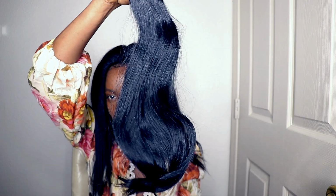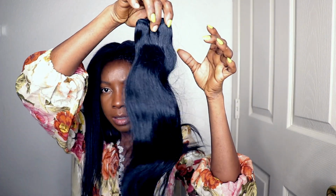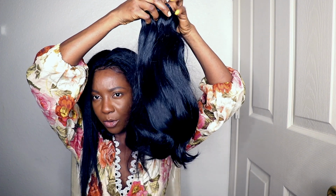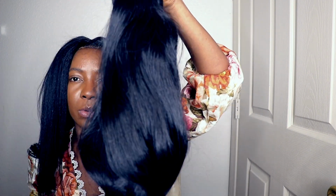And this is another 16. Like I said, I got 3 bundles of 16. And this is the third one. The same thing, all 3 in 16. The hair is beautiful, guys. This is a really good investment.